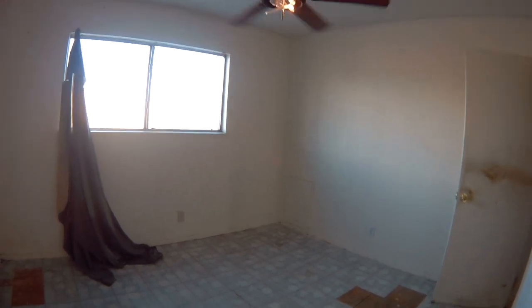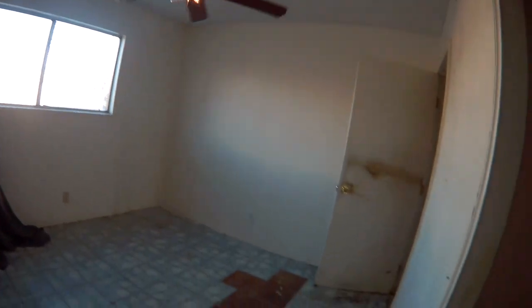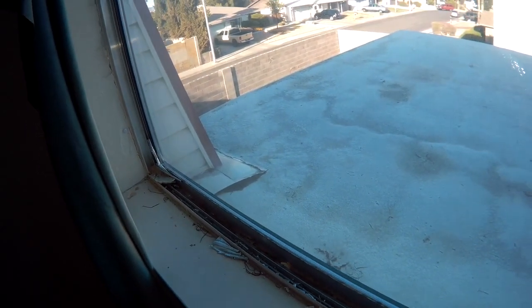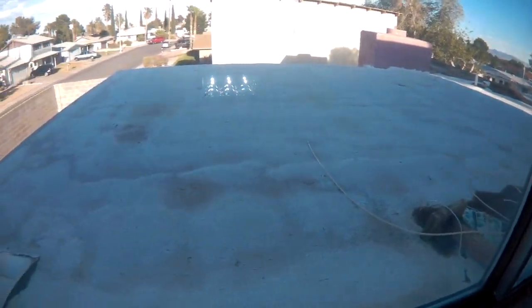And this is the bedroom looking out east, and you can see the walls where somebody would touch it with their dirty hands on the doorway and all that. Just filthy. So this is out the window, out the backyard facing east, and the roof had a bunch of debris and stuff on it, but I could not see any roof leaks. I was surprised.